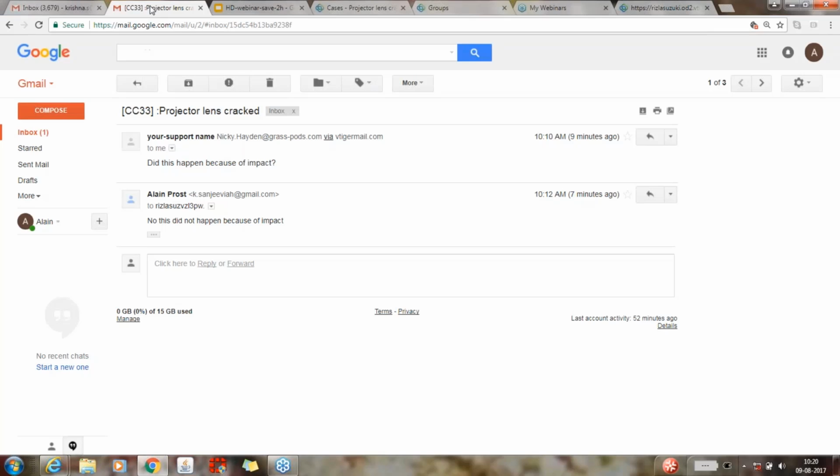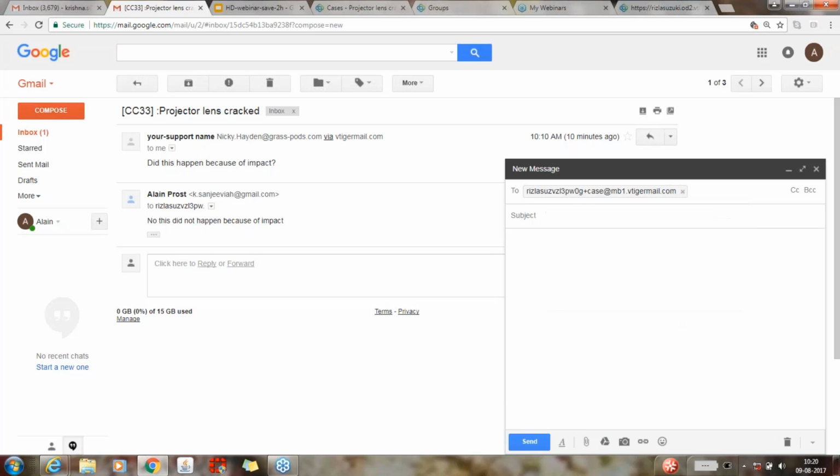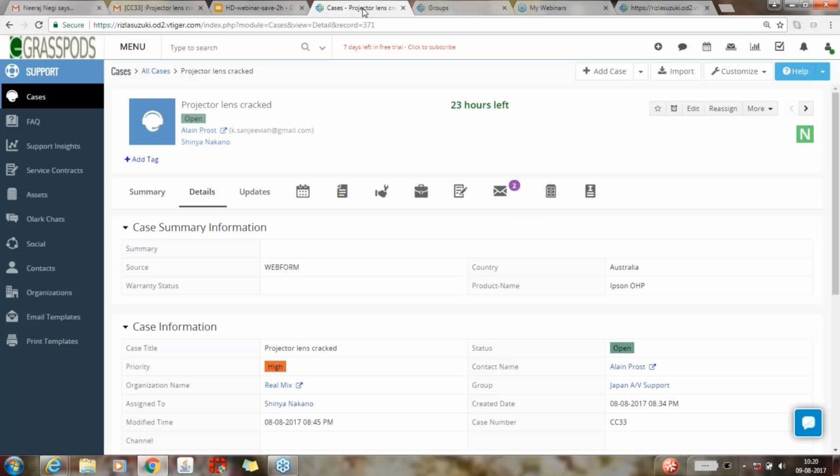All right, so let's go back, and we're going to use Alan Post again. So we're going to compose. This is the email address that I'm going to send the query to. What would happen normally is that this would be support@grasspots.com. This email would go to support@grasspots.com, and in that inbox there will be a forwarding rule that takes that email and forwards it to the Vtiger address, and then the case gets created. So let's say, projector is not working. Now this is challenging, right? You send this out, it will create a case, and then we'll have very little information about it.